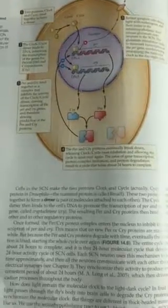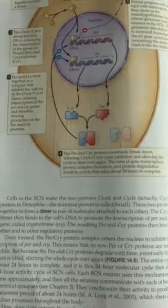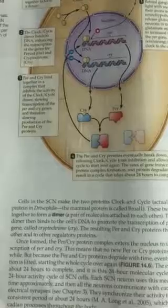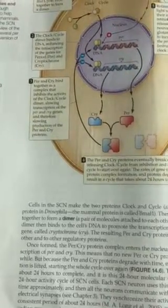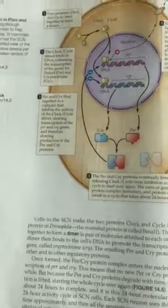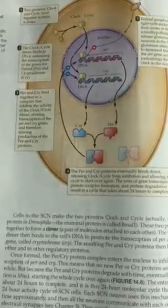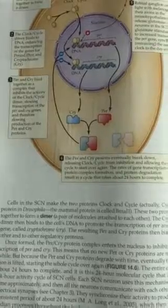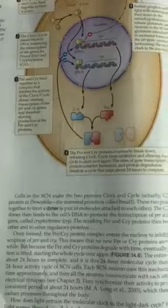Cells in the SCN make two proteins, Clock and Cycle. They bind together to form a dimer, a pair of molecules attached to each other. It then binds to the cell's DNA to promote the transcription of PER and another gene called cryptochrome, Cry. The resulting PER and Cry proteins then bind together with regulatory proteins. The PER and Cry protein complex enters the nucleus to inhibit the transcription of PER and Cry. It's a 24-hour cycle that drives the 24-hour period of the SCN cells.